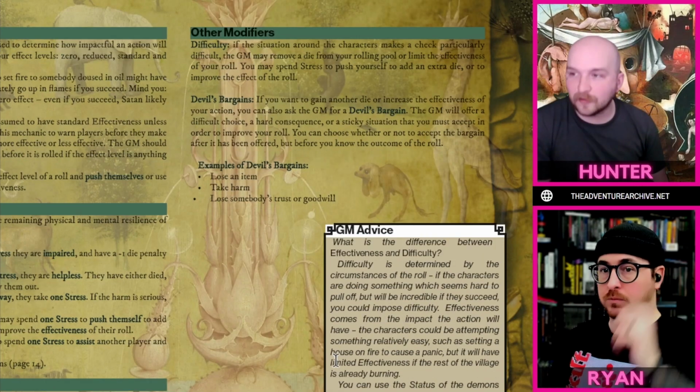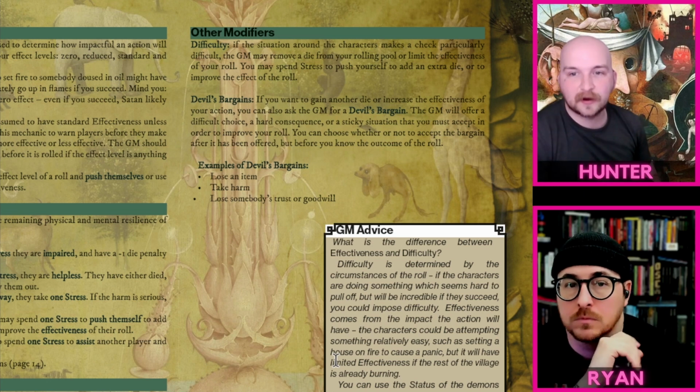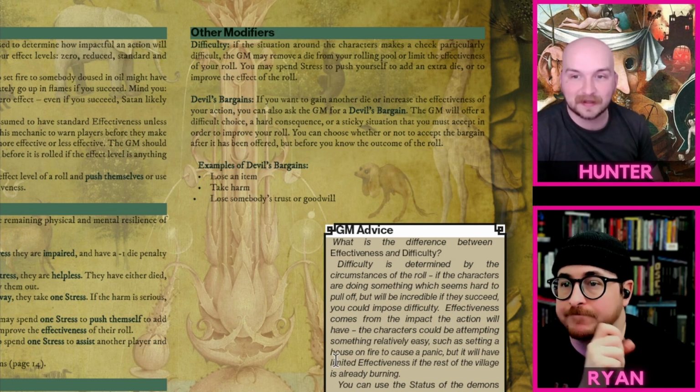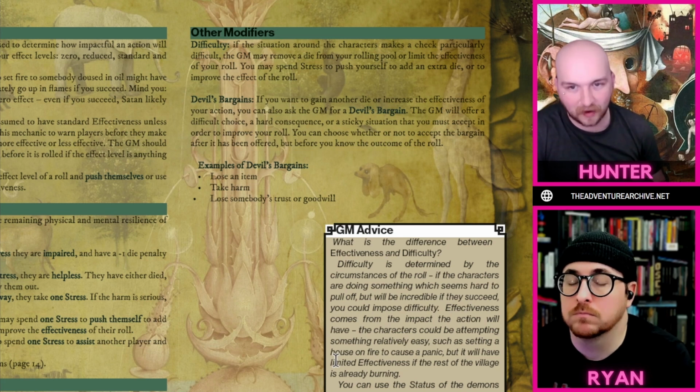So, other modifiers. Difficulty. If the situation around the character makes a check particularly difficult, the GM may remove a die from your rolling pool or limit the effectiveness of your roll. You may spend stress to push yourself to add an extra die or to improve the effect of the roll. And then Devil's Bargain, which is actually referred to several times now.